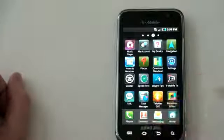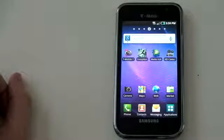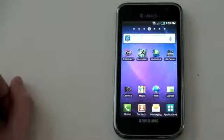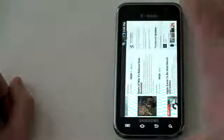One of the nice things about Android, however, is if you don't like TouchWiz and you don't like the way the launcher works here, you can go ahead and put on your own launcher. I just did a clean restore of the device, but when I was testing it, I was using Launcher Pro, which completely redesigns and redoes how it looks. So that is definitely one of the positives of Android. The web browser here is pretty standard, what you'd expect from an Android web browser.